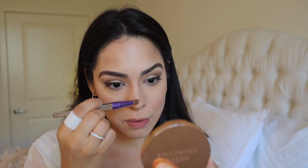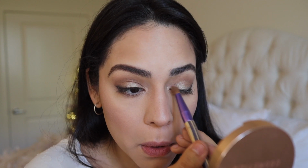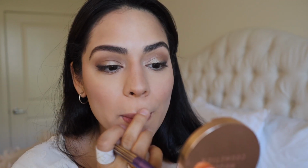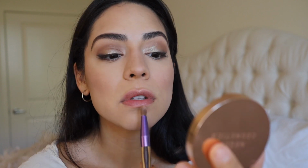It's so pop, so nice. I like to put a little bit at the bridge of my nose and under the brow bone. Smooth. Highlighter is amazing. Okay, so now we're gonna do the lashes.